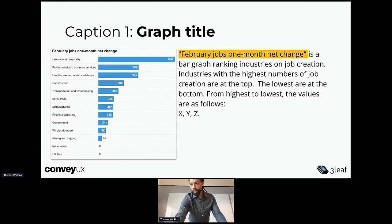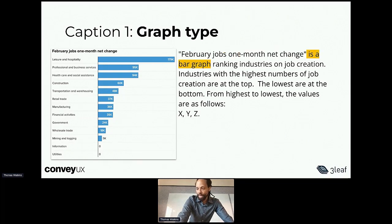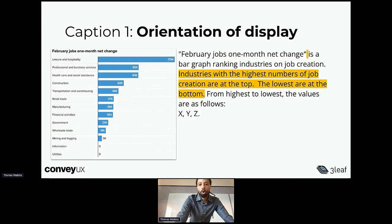So the anatomy of this is as follows. You've got the graph title to start. Okay, so February jobs 1 month net change. That's the name of the graph. Then next you have the graph type: a bar graph. Then you've got the key objective, ranking industries on job creation. Okay. Then after that, you're orienting the user around the display. Industries with the highest numbers of job creation are at the top, lowest are at the bottom.